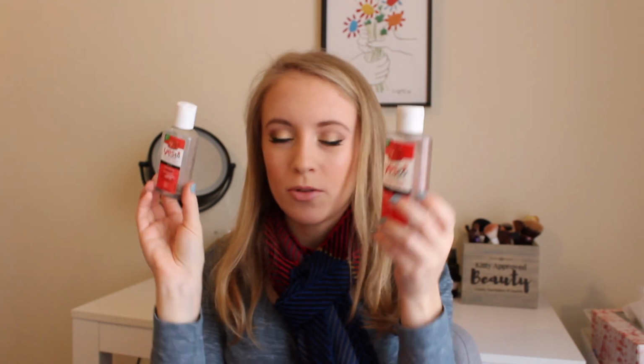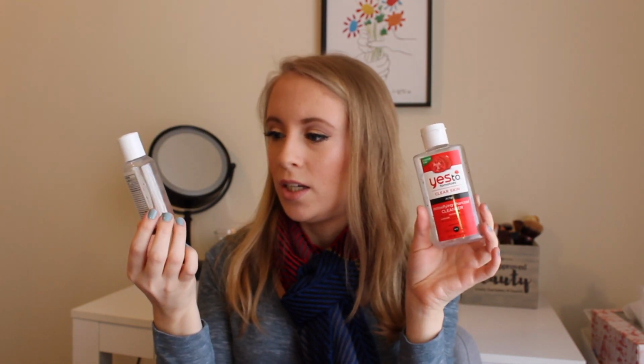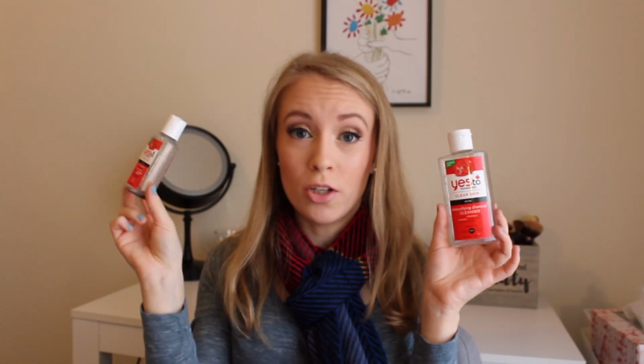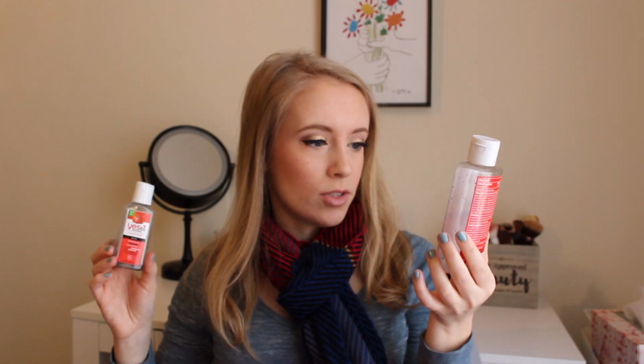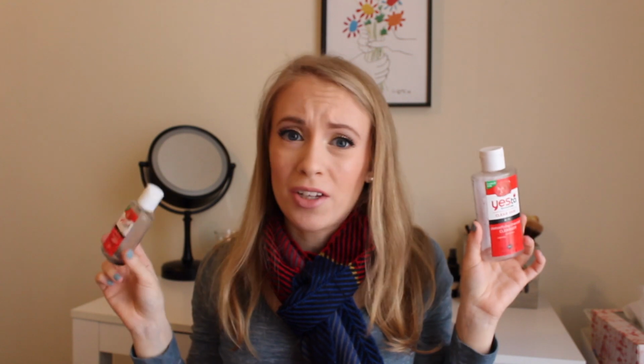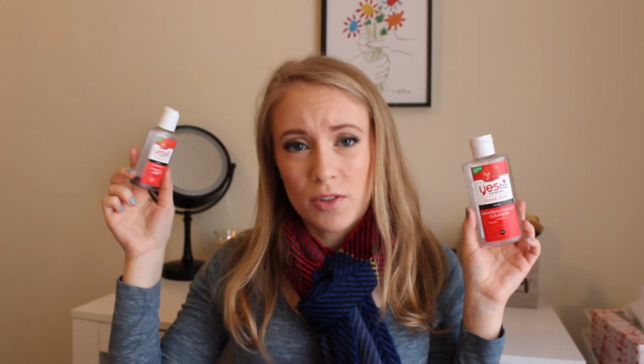Okay, I used up 2 of these Yes to Tomatoes Clear Skin Acne Detoxifying Charcoal Cleanser. I had the little travel size, which was great for travel. It fit in a liquids bag for when I flew, and then also the full size. This was a pretty good option, fairly inexpensive. I think I found this one at Walmart, and this little travel size I found at Target. So pretty accessible. It does have those little exfoliating beads in it, which if you like that kind of thing, then this is a good option for that.